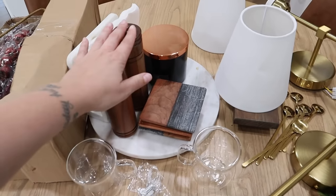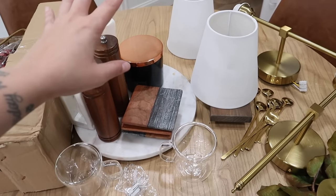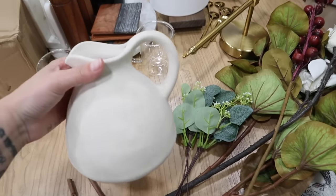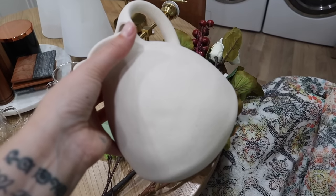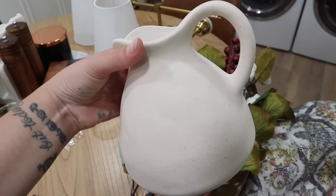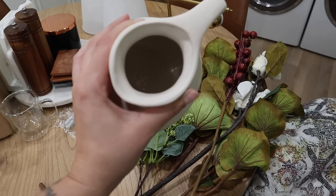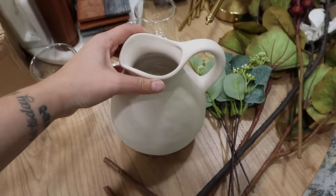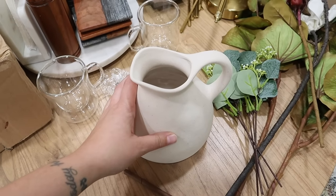We've had this here for a while now, and it just always feels very overcrowded. I wanted to simplify this space, so I ordered this. It's beautifully textured. It's kind of got a little speckling detail. The handle is so pretty, and it's a decent size. I would say it's a medium size vase.